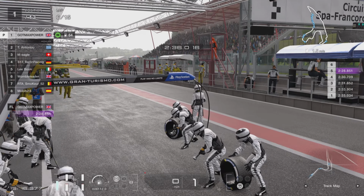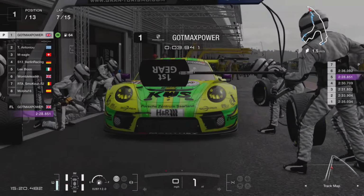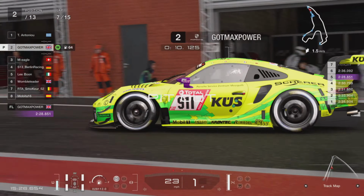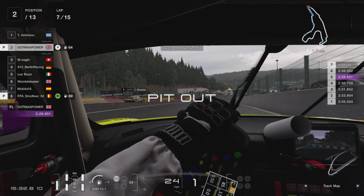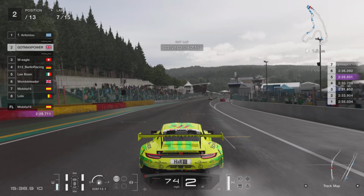Now I would suggest that for most people this is at least 1 lap too early, but the Porsche is a good handling car, Max has got very good car control, and if you're confident in your car control abilities, and you're looking to maybe try and get the jump and take a risk or try something different, you can pit as early as lap 6.